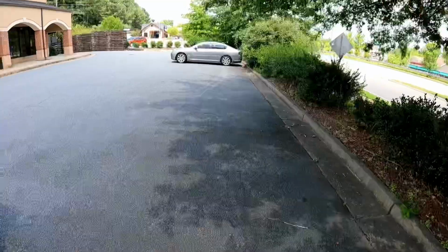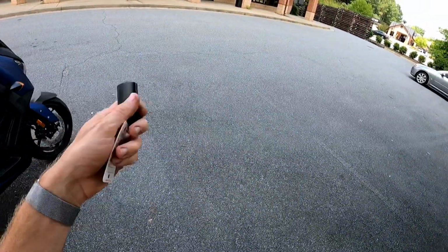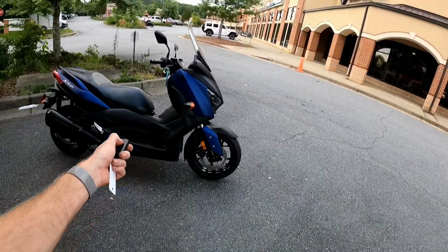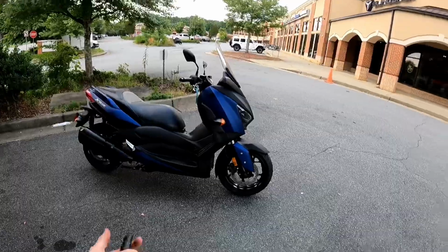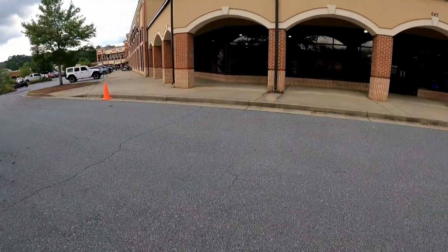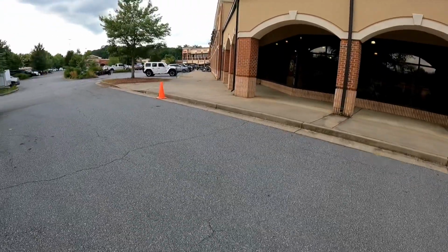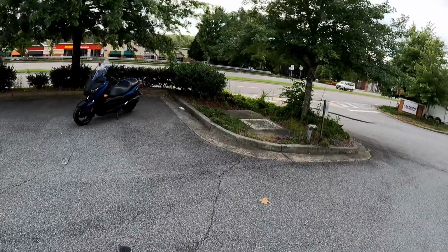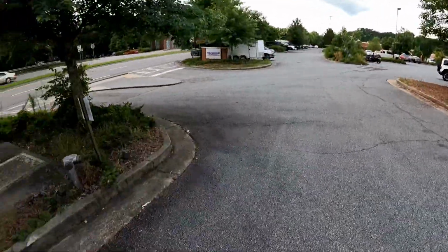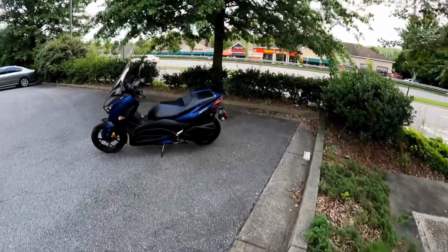Moving on to the key fob, it's pretty basic. You have a power button, you press it, and you lock and unlock it. The little beeping noise that it makes is pretty funny, whether you're walking up or walking away from your scooter. Oh, did I lock my scooter? Oh, I did now. I don't know. I just find that hilarious.